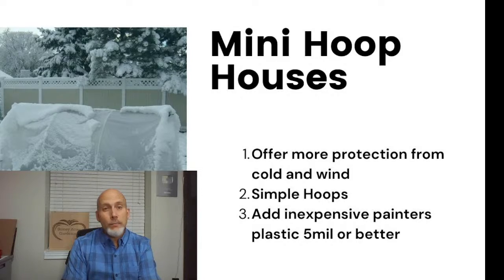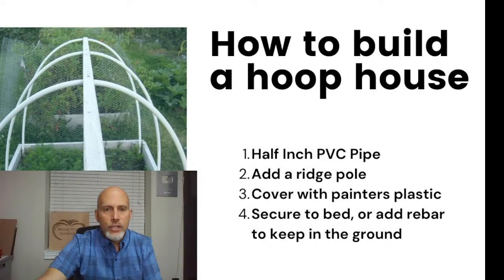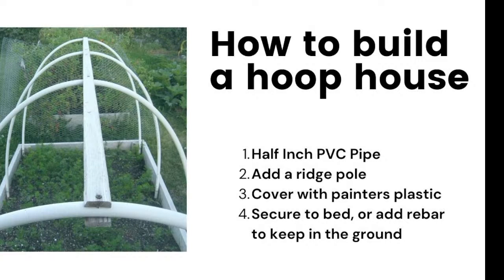Hoop houses are pretty simple to build. They're relatively inexpensive. Let me show you this picture. So this is a picture of that same hoop house with the plastic off, looking at it from the other direction. And basically what we do to build a hoop house is we use 1/2 inch PVC pipe. So you're going to take that 1/2 inch PVC pipe and bend it.